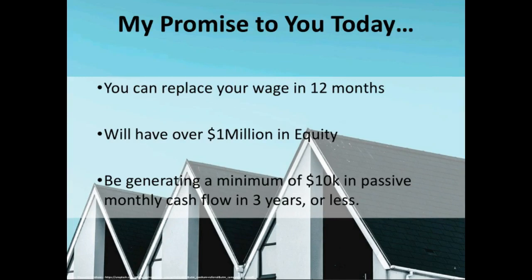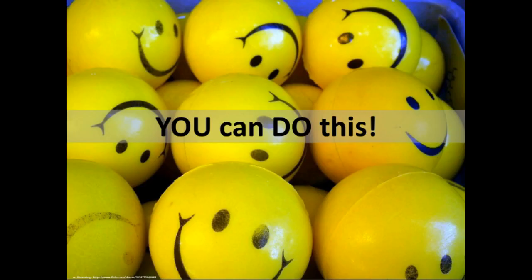So my promise to you today is that if you use what I teach, which is a step-by-step system to profit using lease options on residential property, you can replace your wage in 12 months or less. You will have over $1 million in equity and be generating a minimum of $10,000 in passive monthly cash flow in 3 years or less. And this is by using what I believe is the simplest and easiest investing strategy in real estate today. And of course, I'm talking about lease options.